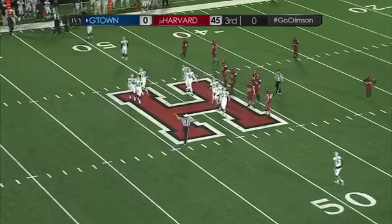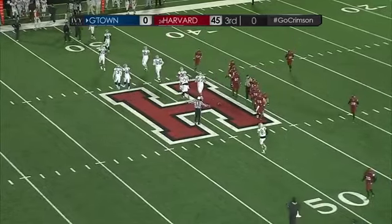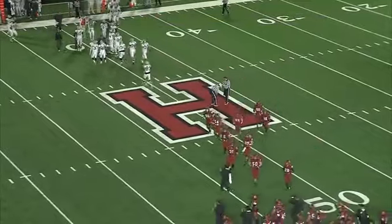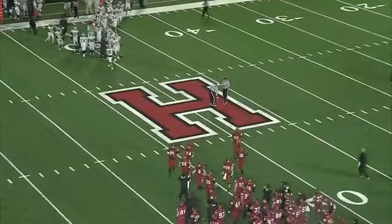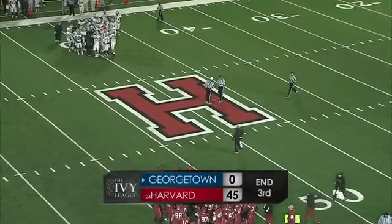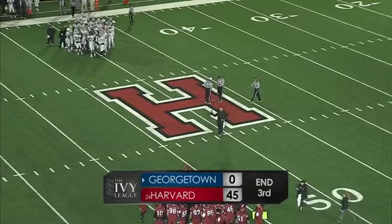A third quarter dominated by Harvard yet again as they outscored Georgetown 14-0 to push the halftime lead from 31-0 to 45-0 here. We'll be back with the fourth quarter in just a few moments here on ESPN3.